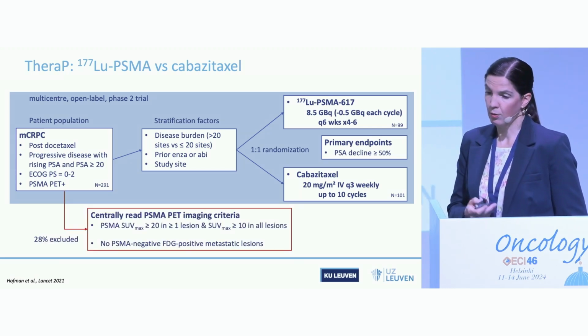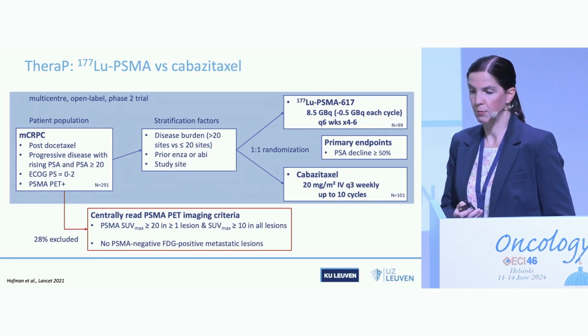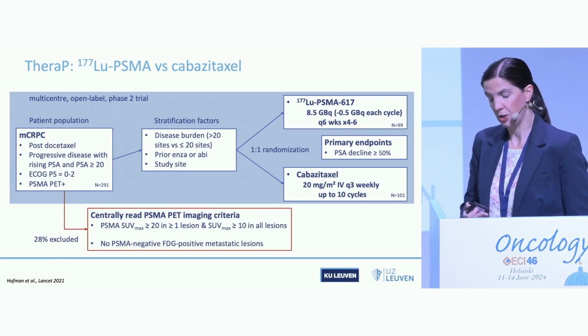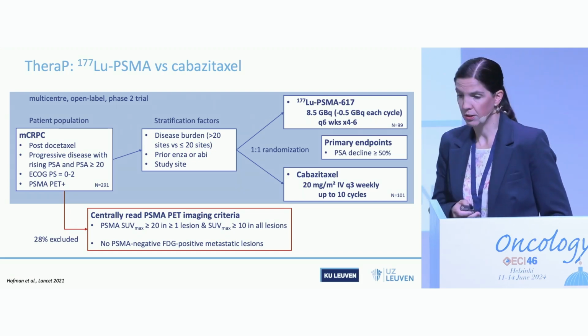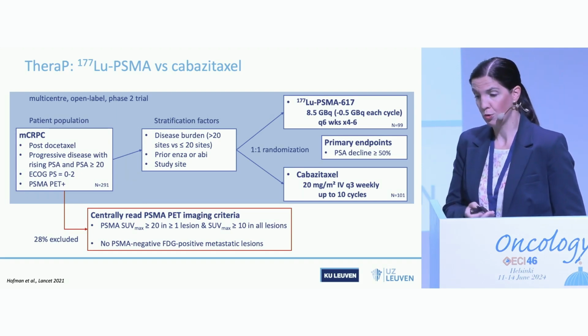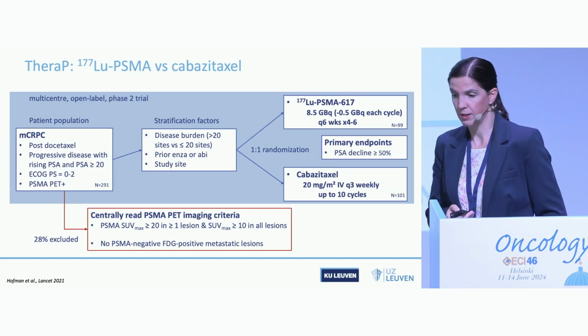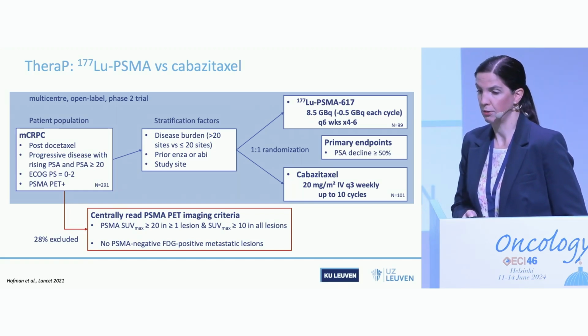And again, there was a very strong inclusion criteria based on the PSMA PET scan, where patients were required to have positive lesions. And you see here the criteria that were used were even more stringent, as in the VISION trial, as almost 1/3 of patients were excluded based on these imaging-based criteria.